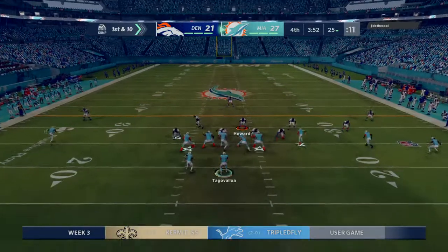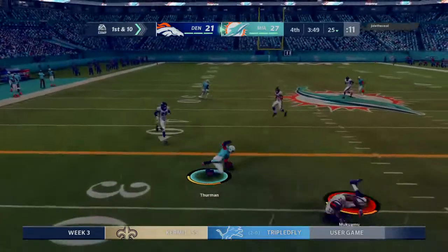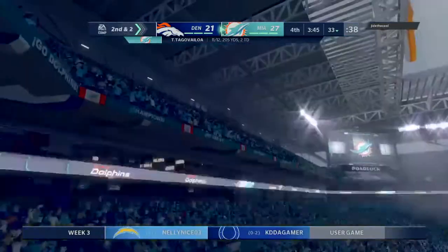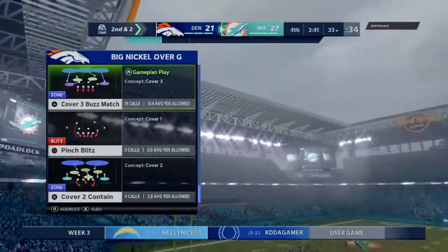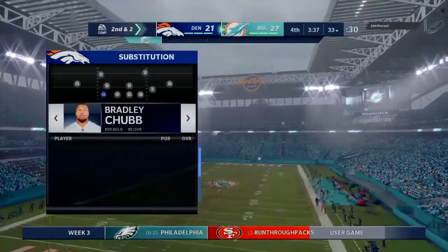Get back to running the football, high-percentage throws. Find the guys that eat pressure and make plays for you and make sure they touch it. This will be stopped about 2 yards shy of the marker. 8-yard gain, second and two. Second and two at the 33-yard line.